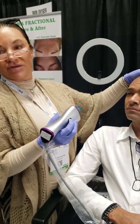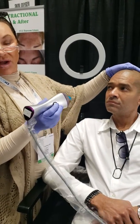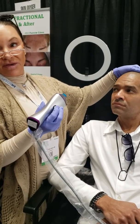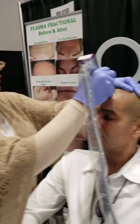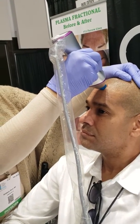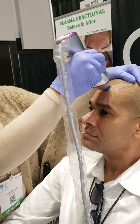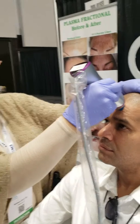Guinea pig for us to try out the new fractional plasma, which we're going to be offering at the Julian Institute very soon. Check it out. You can see the marks that it creates.